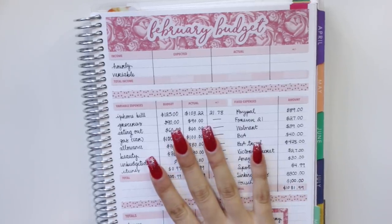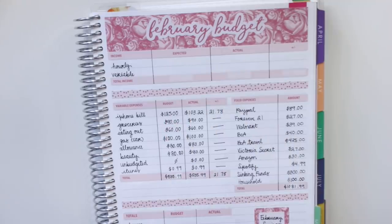I am going to go ahead and bring my income to March because I am making some revenue from that, and I do want to go ahead and make that sort of an amount that I'm going to be adding towards paying off my debt as well.